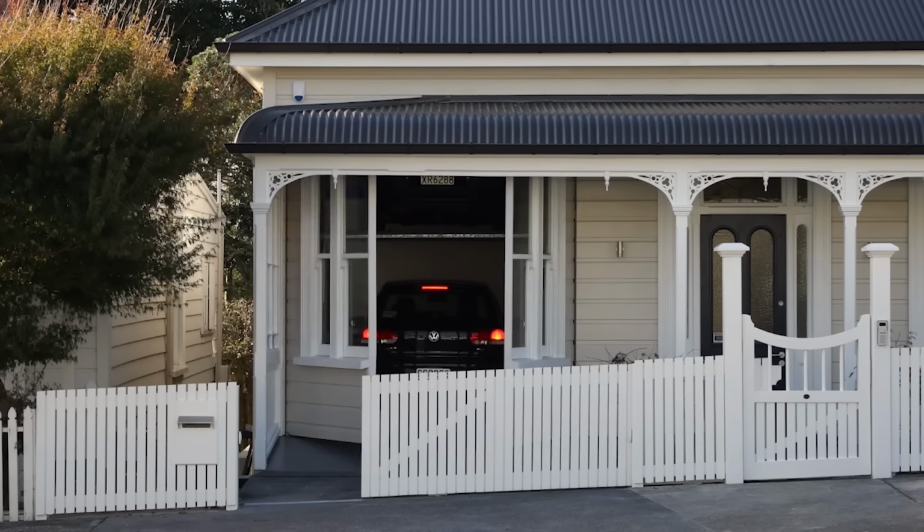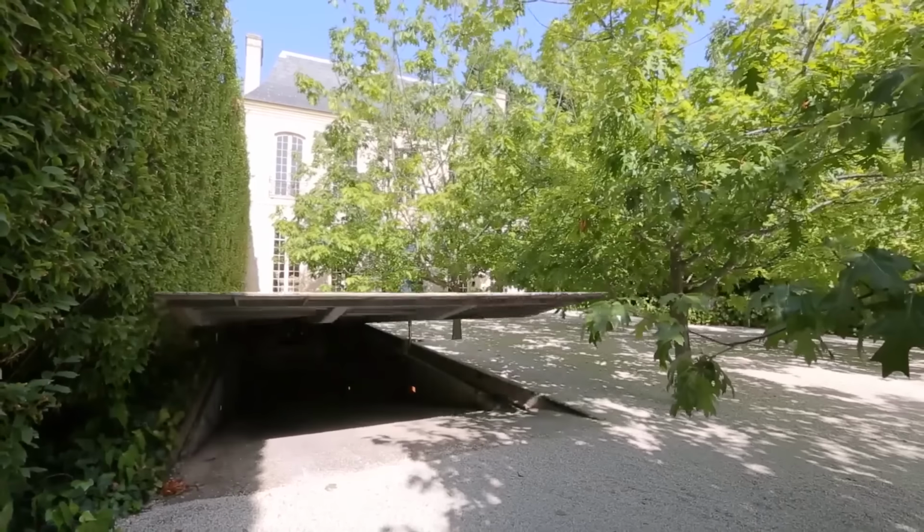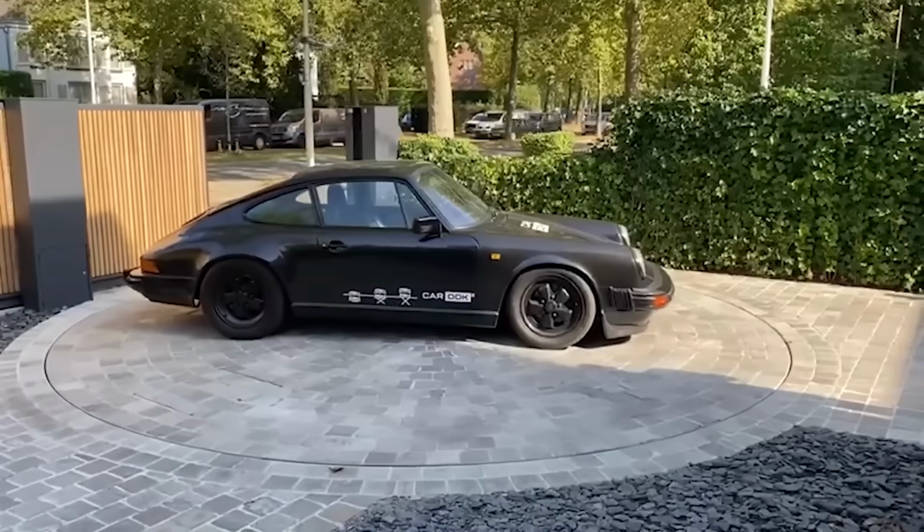Finding a secure place to park your car can be a nightmare at the best of times. With smart solutions like these though, you'll never have to worry about vandals or traffic wardens ever again.